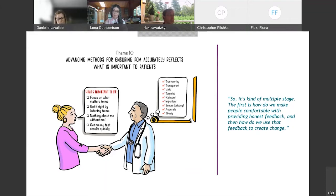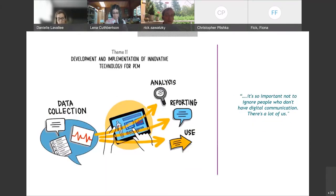And that's transparent, valid, relevant, secure, important. And then the final theme has to do more with the technology of patient-centered measurement, developing and implementing innovative technology. And we have several projects focusing on this that include, for instance, people struggling with blood pressure and blood pressure clinics that include regular blood pressure monitoring, merging that with patient-centered measurement data to arrive at shared decision-making. Whereas often the decision-making traditionally has been, you know, the blood pressure value itself is the guiding data form of measurement. But now it's blood pressure measurement together with other aspects of patient experience and patient's outcomes.